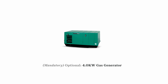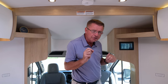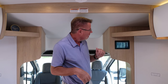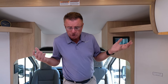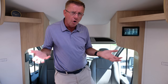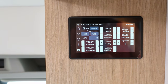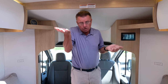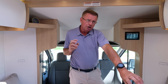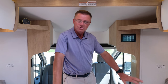So we have an optional Onan generator, 4-kilowatt gas generator that you can order on the Wonder Motorhomes. When you do order that option, you get auto gen start. What auto gen start is going to do is I can set that generator by temperature. So if I have some pets in the motorhome, like right now it's starting to get a little warm, and I was worried about them, I can set it to come on at 70 degrees Fahrenheit or 20 degrees Celsius. And when the temperature got that warm or a little warmer in the motorhome, it would automatically turn on the generator, automatically turn on the air conditioner, and keep my pets nice and cool inside the motorhome.